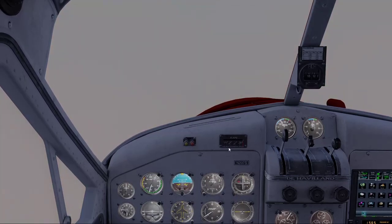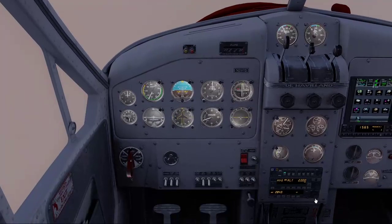22 Victor Heavy, descend and maintain 4,000. Descend, maintain 4,000.